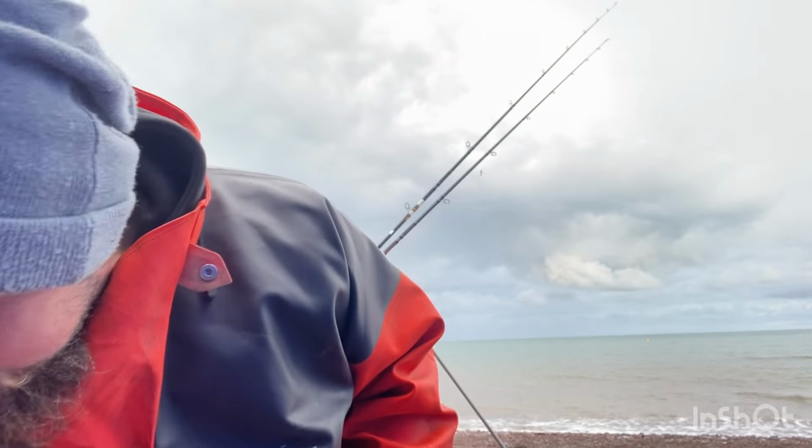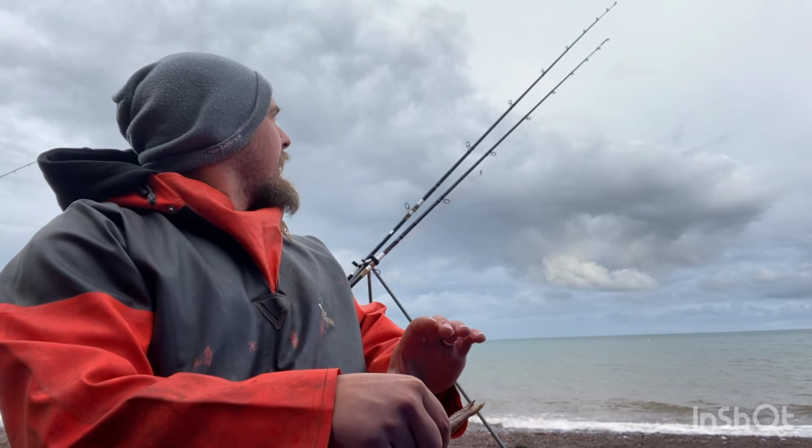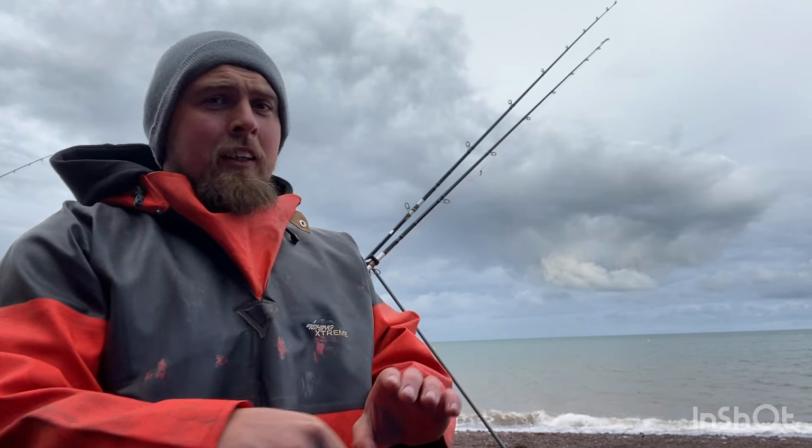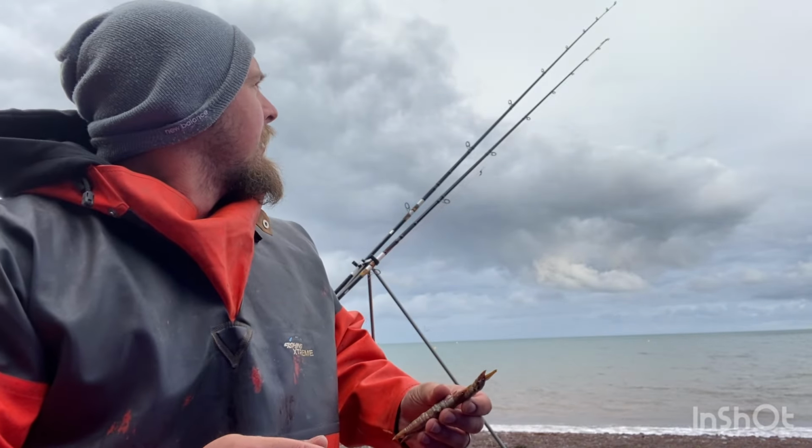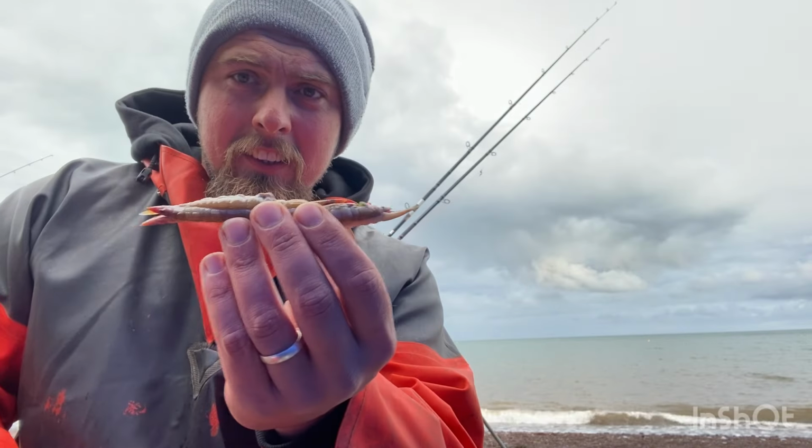Right, guys. Basically, I haven't had any bites since. It's only been about half an hour, to be fair. Tide's just changed. It's coming in now. We are going to be fishing it all the way up to high water. I'm not sure what time it is, about 12-ish, something like that.